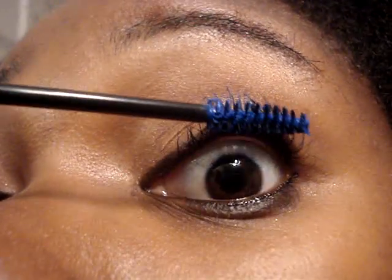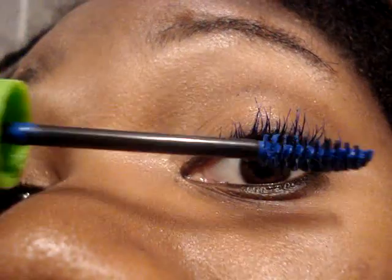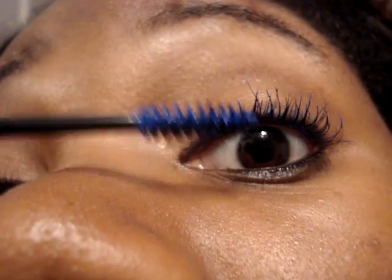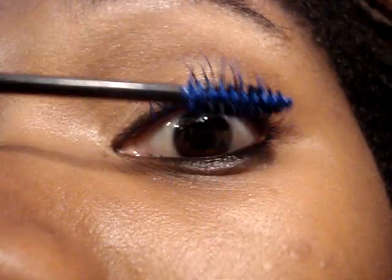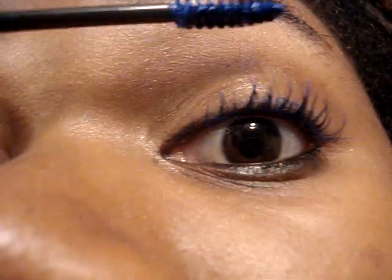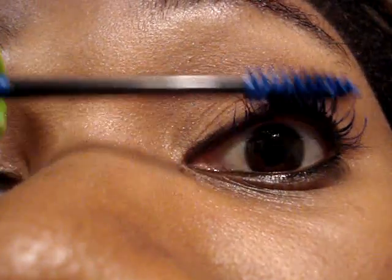Now I'm going to apply the second coat of the regular Great Lash to this eye. Again, the color is Royal Blue. And, you know, I don't think Great Lash is that bad. I mean, some people, you either love it or you hate it. I've come to understand with reviewing mascaras that this is one mascara that some people love and they'll stand behind forever. And then some people just outright hate it. And that's with most mascaras. Some people hate Stiletto. Some people hate Oscillation.